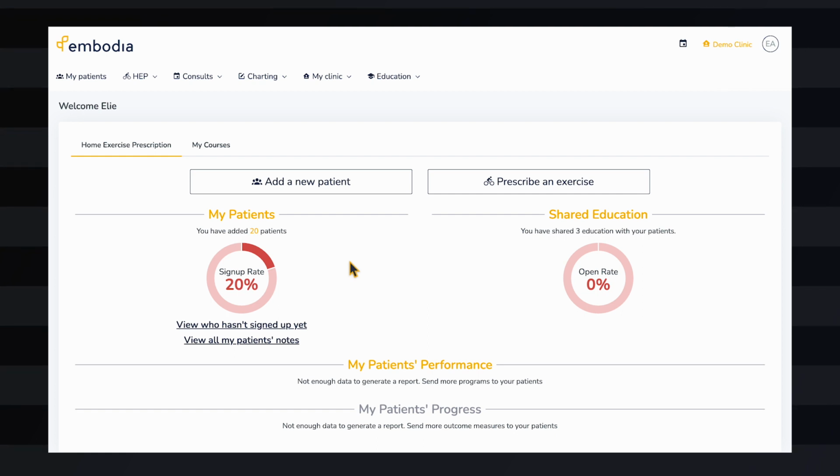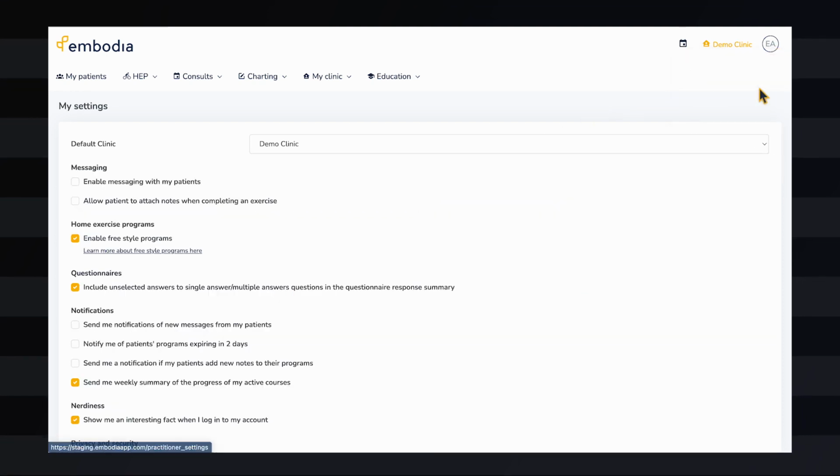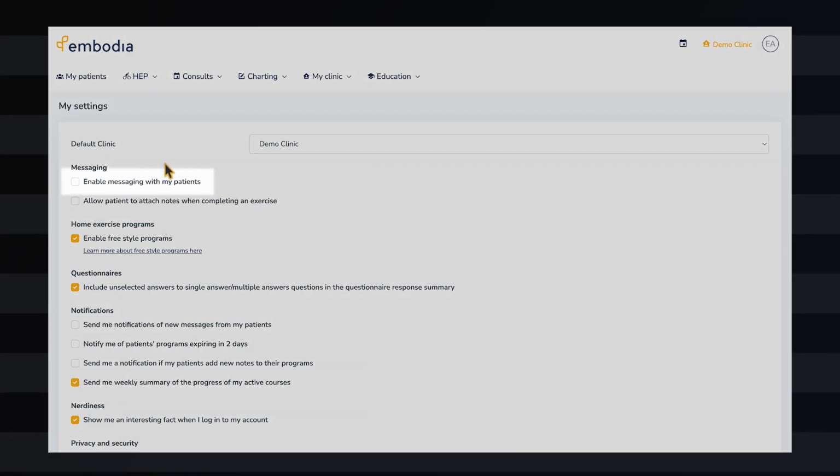To access this feature, go to your avatar in the top right corner. Click on My Settings, and then check the checkbox beside Enable Messaging with My Patients.